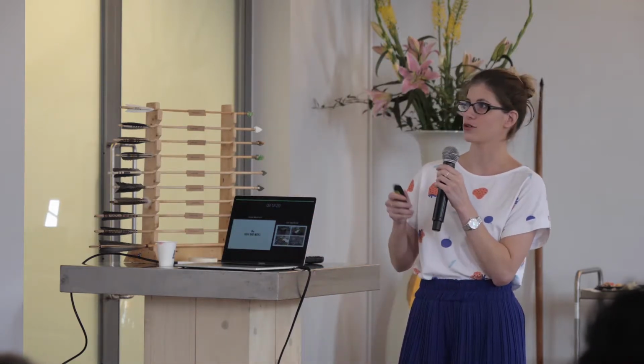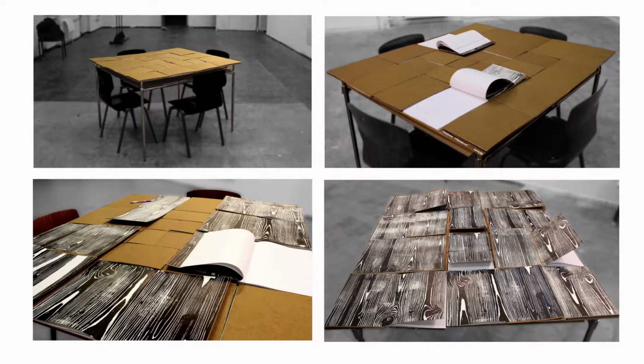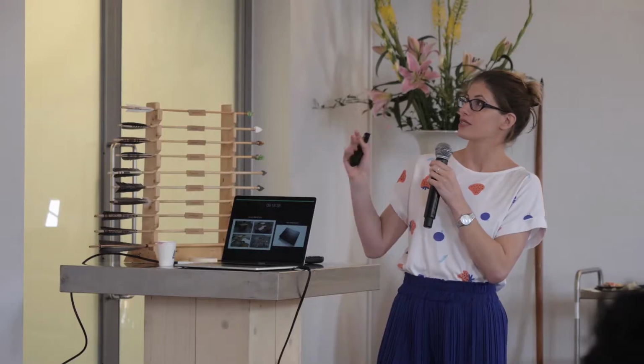First example of non-traditional bookmaking is this object. Yes, it's a table, it's a book table. It consists of 28 handmade sketchbooks, and this table simply brings all the artists together to collaborate and create together.